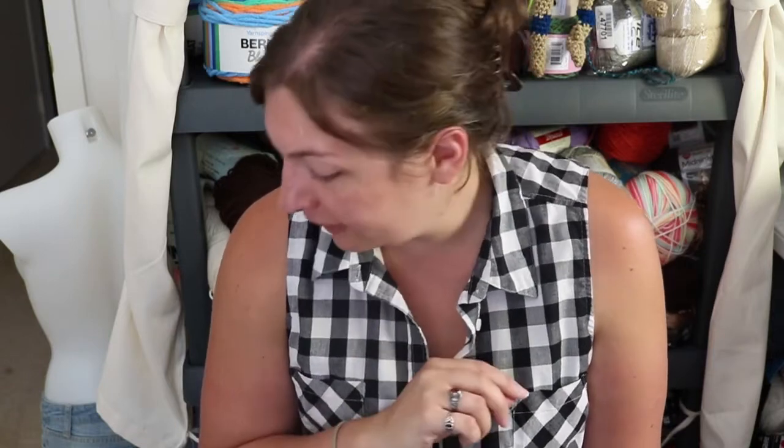So that is my Ice Yarns haul. And I also have a little mini haul from Joann's that I'm going to show you. Give me just a second and I will grab that. Here is the little bit of yarn that I picked up at Joann's the other day because I haven't bought anything more than a skein or two of something that was needed for a project at Joann's in a long time.